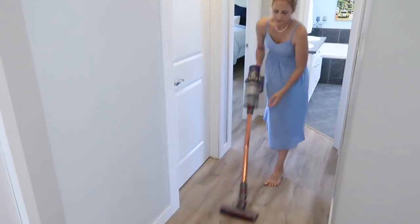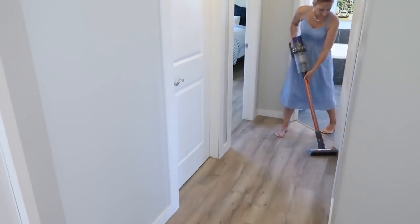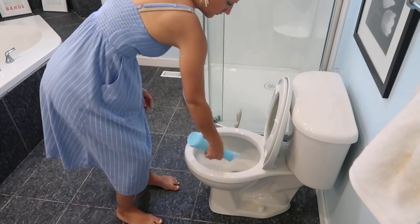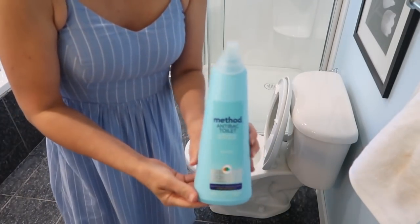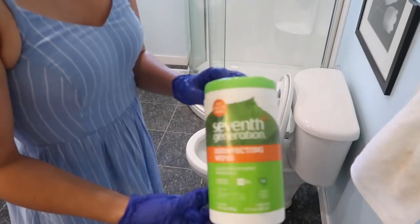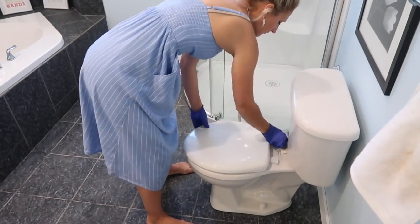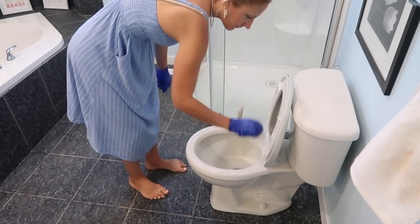And next, I'm going to show you another room that you guys haven't seen yet. This is the bathroom up on the second floor. This is what we call the kids' bathroom. So I'm just going to get started with cleaning the toilet. Boy moms, you know what it's like to have boys. The toilet often needs to be cleaned. So I'm going to go ahead and clean the toilet and make sure everything is wiped down nicely.